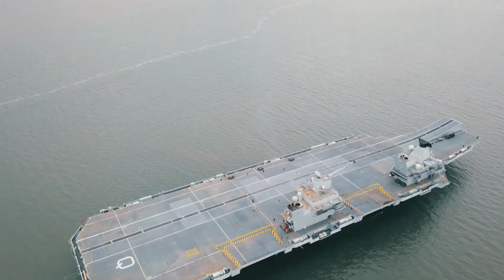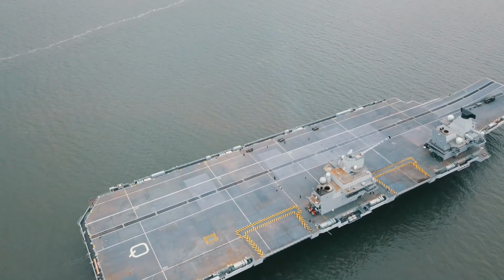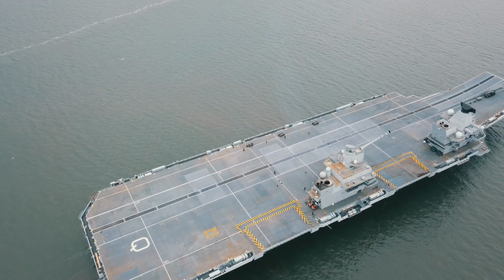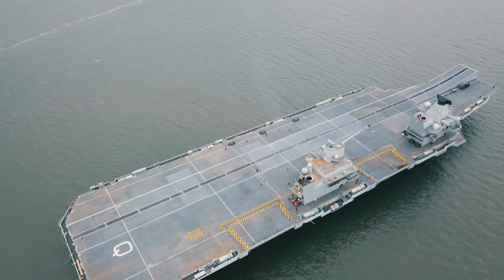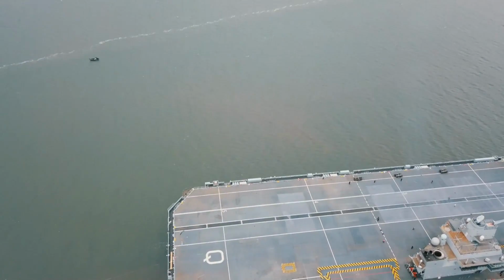In terms of timings then, HMS Queen Elizabeth was formally christened on July the 4th, 2014 by Queen Elizabeth II, marking a milestone in the construction of the vessel. So guys, we're going to go over a bit of an overview of this ship made by the Royal Navy and the contract. It's actually quite interesting, so I hope you enjoy.